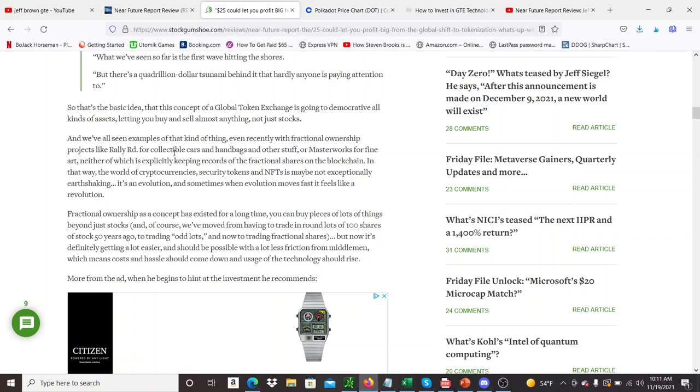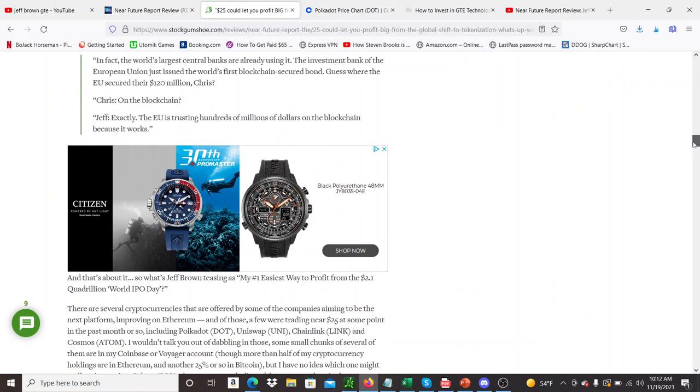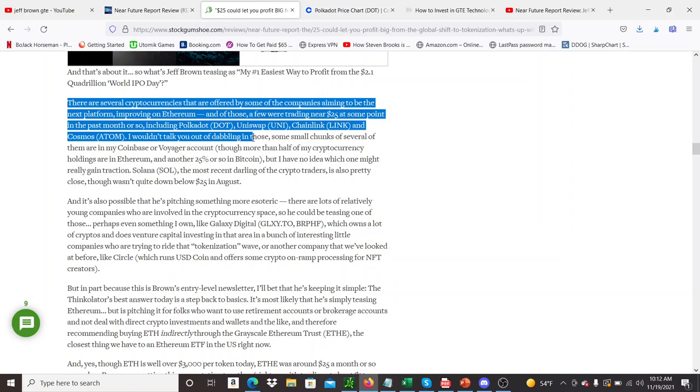So this fractional ownership thing, huge. And apparently the thing that Jeff Brown is talking about is he thinks it's best to not just try and guess one investment. He wants to be able to put the money into one thing that takes a little bit of everything. So like a toll booth on the road is what he's kind of saying. Is anybody using it going to pay you some money? So that's the stuff you're paying for in his newsletter. You're not going to get that for free. Although this guy has some ideas on what those things could be.